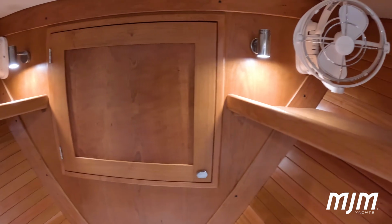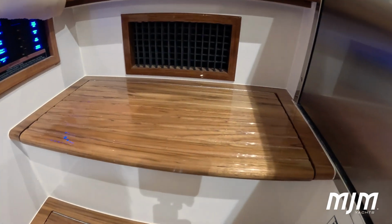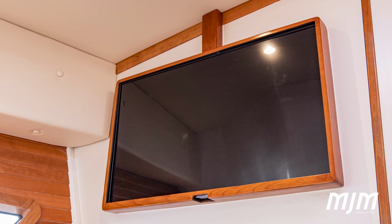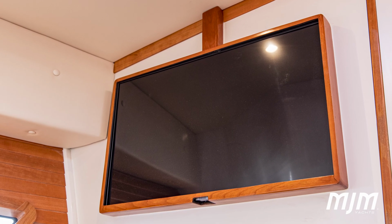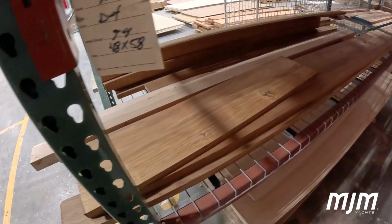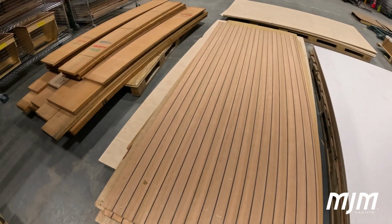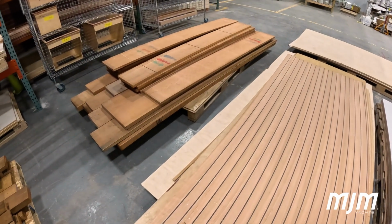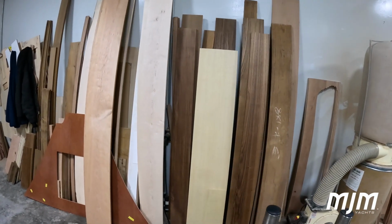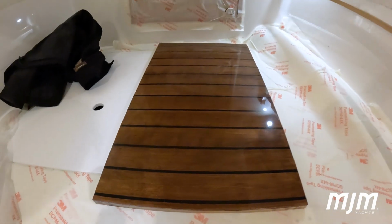No matter the item, whether it be shiplap, cabinets, steps, drawers, or accent trim, they all start out as a hand-selected piece of stock. Here you can see a selection of woods that will soon become beautifully worked parts of an MJM. Some of the most common woods you'll see are the American cherry, teak, maple, and a combination of Wenge and teak for our soles.